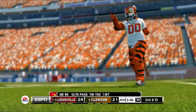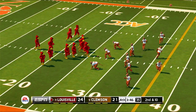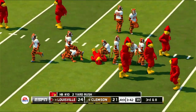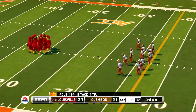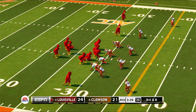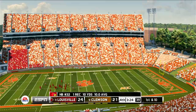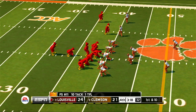Fires quick out to the receiver, and he can't make the grab. From their own 26-yard line, second down. Makes it out to maybe the 29-yard line. 3 yards there on the delayed handoff. Let's go. Zips it to the back. You like the faith he has in his receiver to just put the ball up and let him go get it. First down. From their own 39-yard line. First down.